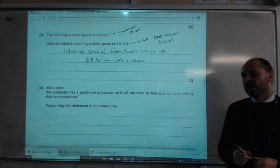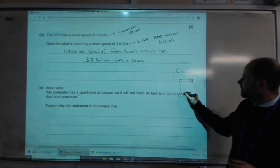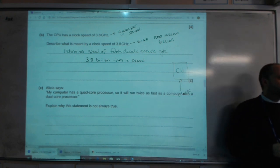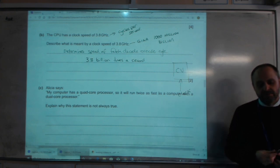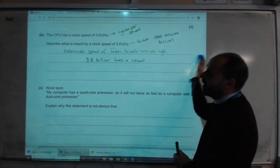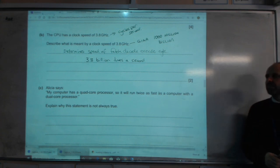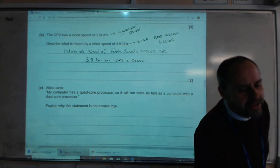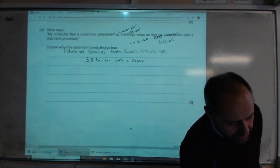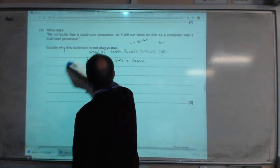The control unit on our little diagram that we had, we had the clock going in. It's controlling how quick the control unit operates. But it's more complicated than that. If you do A-level with me, we will talk about how that actually works down on the CPU properly. But for GCSE, it's too complicated. Right, the next question then leads into this. So it's like going, hey, clock speed. You've just been telling me about those clock speeds. Let's see what you really know about clock speeds.